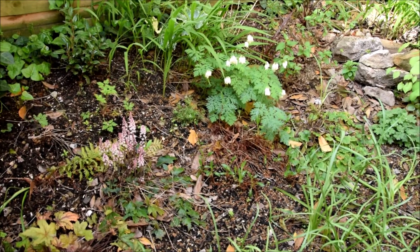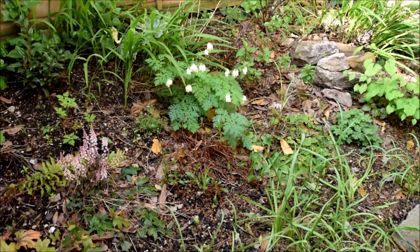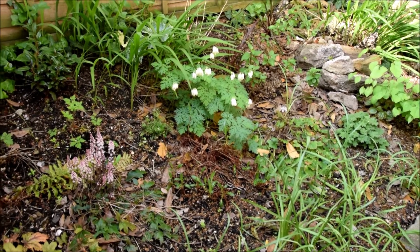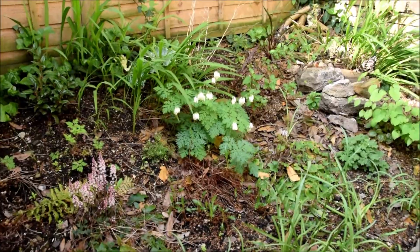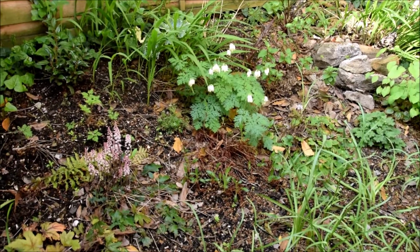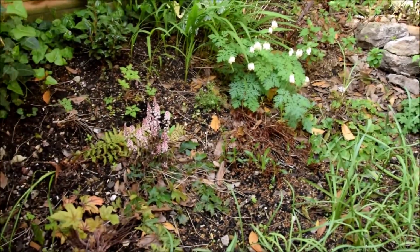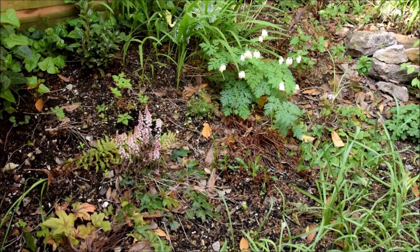So welcome to part 3, and I look at the back bed. Now the first thing to really note about this bed is that it's underneath my neighbour's trees, and the second thing to note is that there's a fence there, there's a wall there, there's my shed wall here, so it really doesn't get hardly any sunlight.